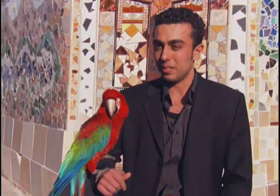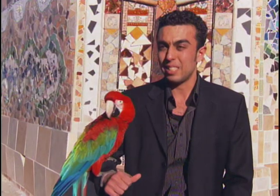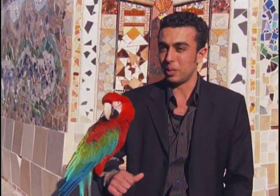Her name's Princess. She's a green-winged macaw. These guys live to about 100 years old if you take good care of them, so she might even outlive me. Okay, so you did this front, and everybody said, it's beautiful. Your neighbors, did they like it? They love it. I think it's probably the most colorful thing in the neighborhood. It's a great conversation. I'll be out here doing the lawn. People will stop, we'll talk, look at the whole thing.